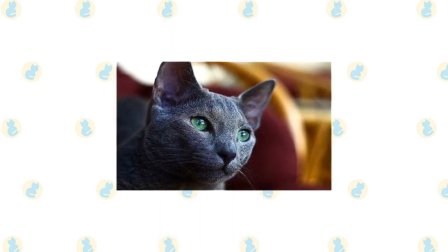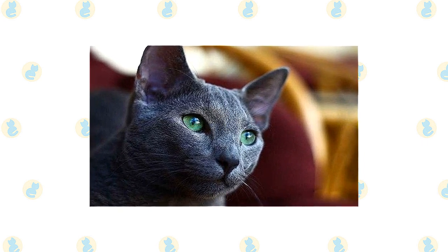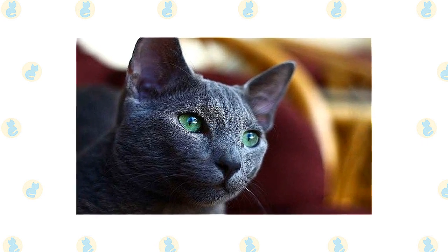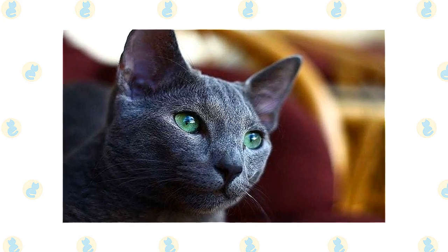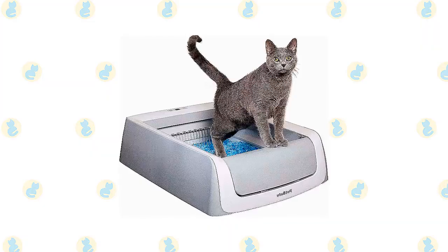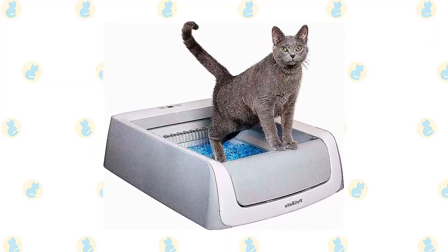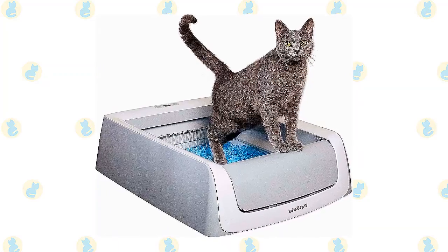Check the ears weekly. If they look dirty, wipe them out with a cotton ball or soft damp cloth moistened with a 50-50 mixture of cider vinegar and warm water. Avoid using cotton swabs, which can damage the interior of the ear. Keep their litter box spotlessly clean. They are very particular about bathroom hygiene, and a clean litter box will help to keep their coat clean as well.